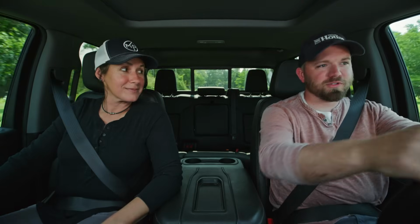Tommy's planter looks incredible. It's really going to be the centerpiece of this garden. It looks beautiful. Came out great. So what's all the stuff in the back of the truck?